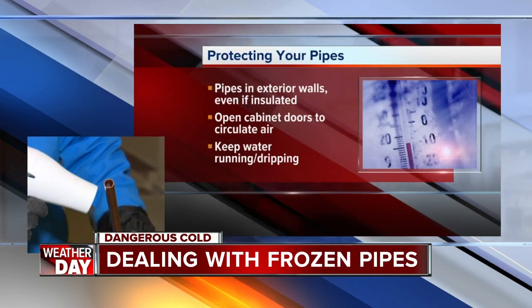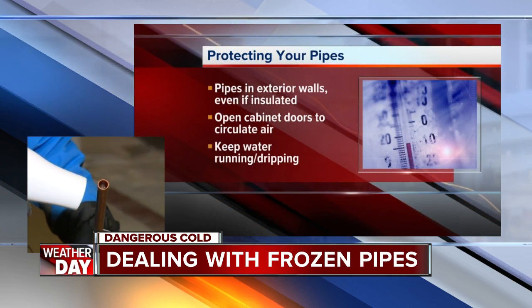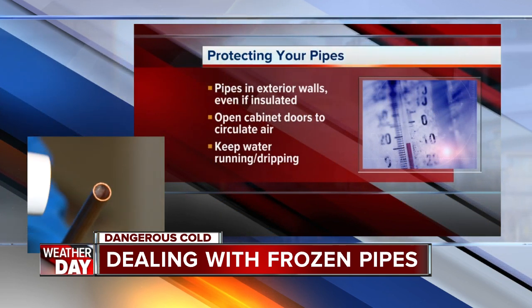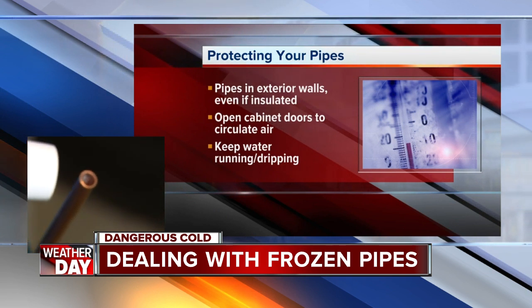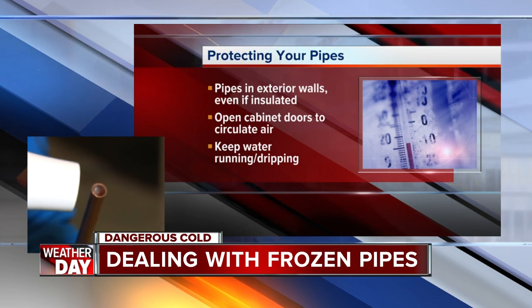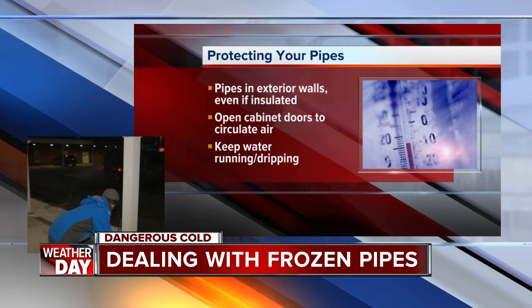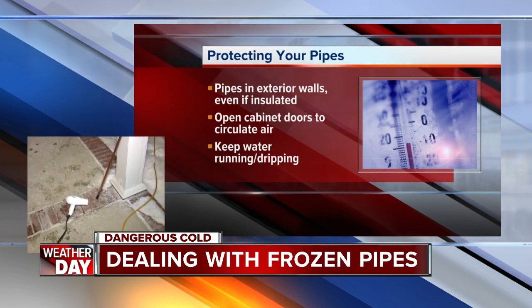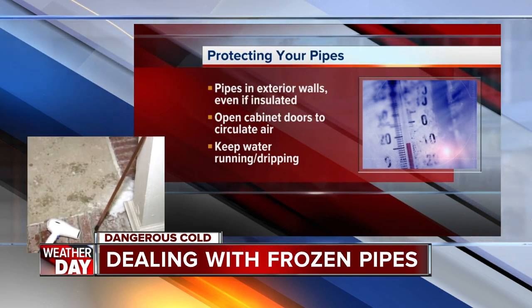All right, so what do you need to know? Well, on a cold day like this, your concern is pipes on exterior walls. If you've got them insulated, that's a good first step. Great for you, but on a day like this, it's not necessarily foolproof. The standard is to keep cabinet doors open in bathrooms, kitchens, really anywhere you've got exposed pipes. It keeps the air circulating around them and helps keep them from freezing up.